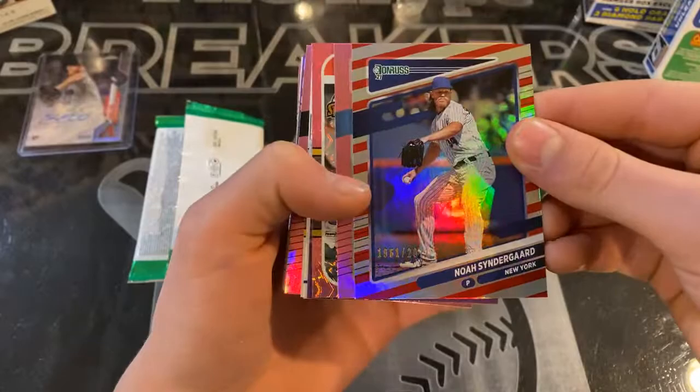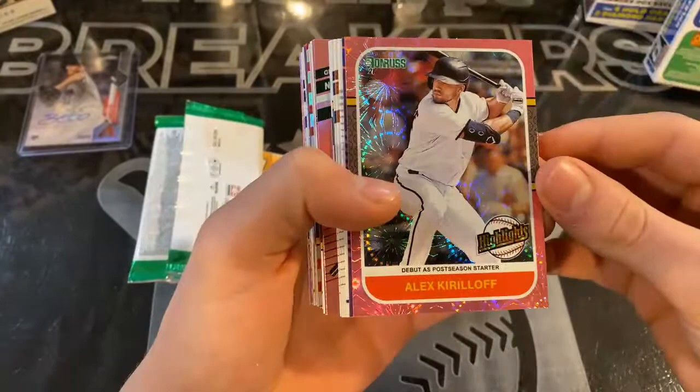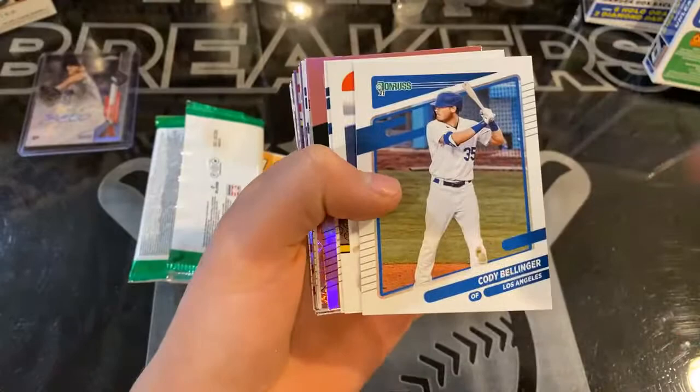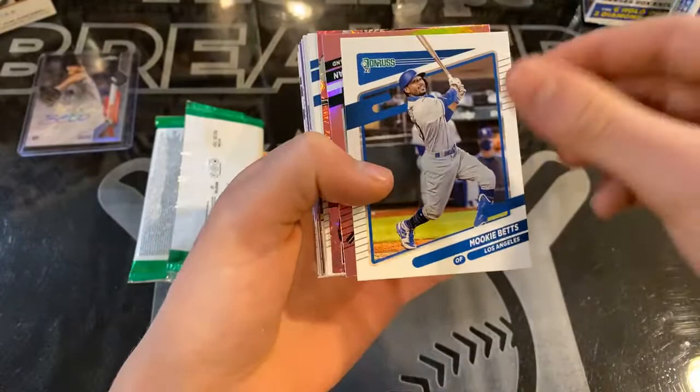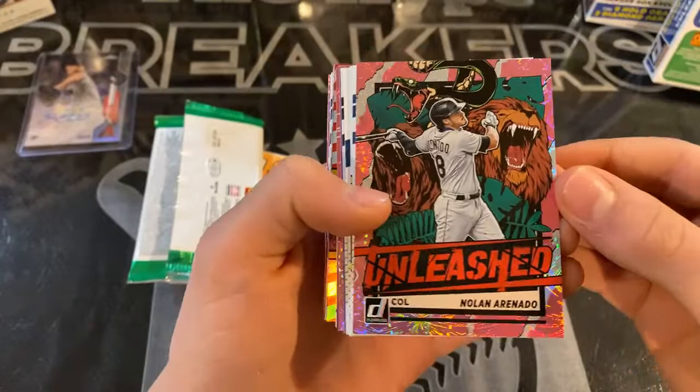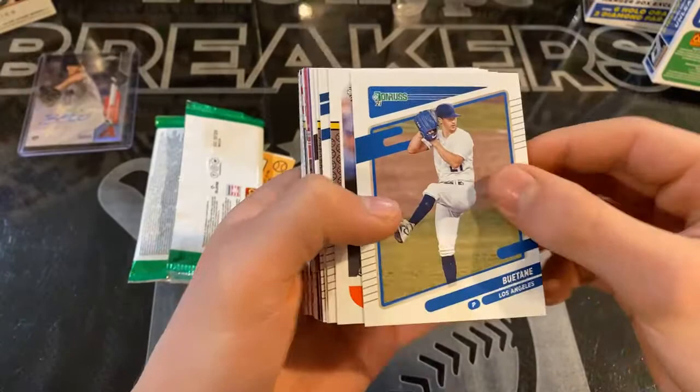Sandy Alcantara, pink hollow, and nice Alex Kirilloff highlights, pink fireworks for the Minnesota Twins. Josh Bell, Diamond Kings, Evan White, rated rookie for Seattle. Brandon Belt for San Francisco, Cody Bellinger, Gary Carter, followed by a Mookie Betts for the Dodgers, and another pink hollow parallel, going to be Matt Chapman for Oakland, and an Unleashed pink fireworks Nolan Arenado for the Colorado Rockies. Nice card. Those Unleashed inserts are very, very nice inserts. Bumgarner, that's a nicknames Walker Buehler, Ken Griffey Jr.